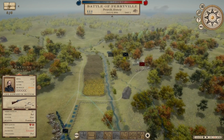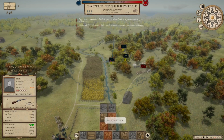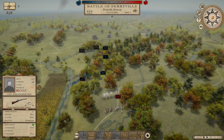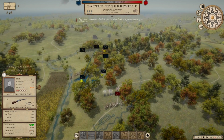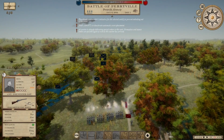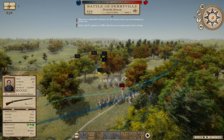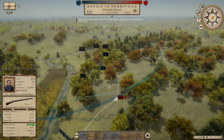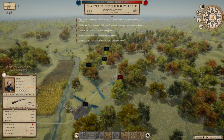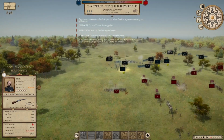Let's get them off their horses. We're gonna come in behind them. Have you dismount as well? Taking on the cav. Let me slow this down a little bit here. I think they just noticed these guys coming up behind them. We are fully engaged in the north, though. Didn't quite notice that.